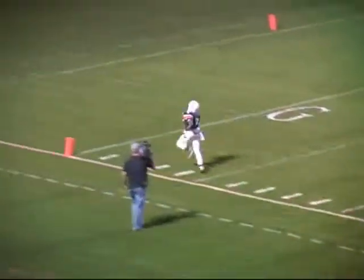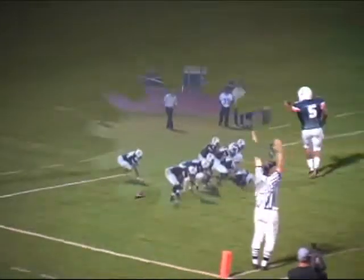Number 7, DeShawn Smith, touchdown, boys!